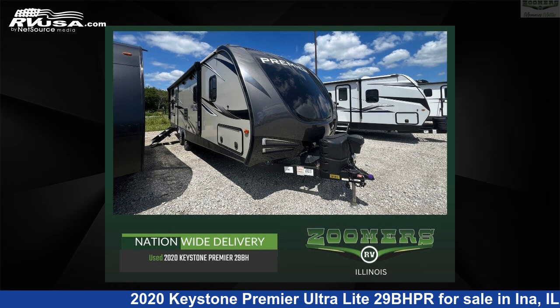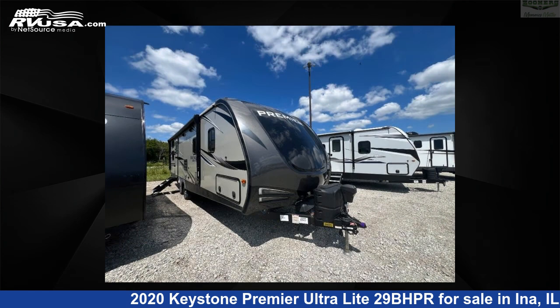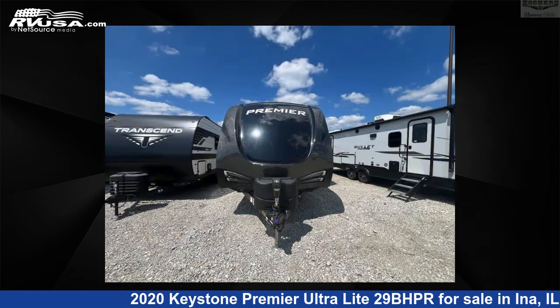This 2020 Keystone Premier Ultra Lite 29 BHPR is a travel trailer RV. It is located in Ina, Illinois, 62846, and is offered for sale by Zoomers RV.